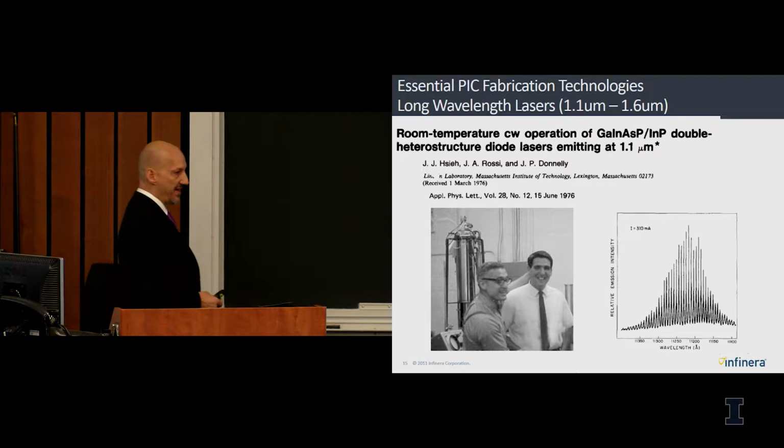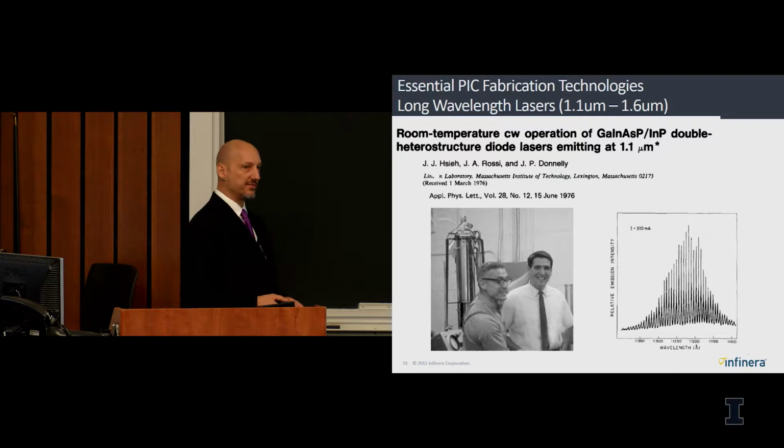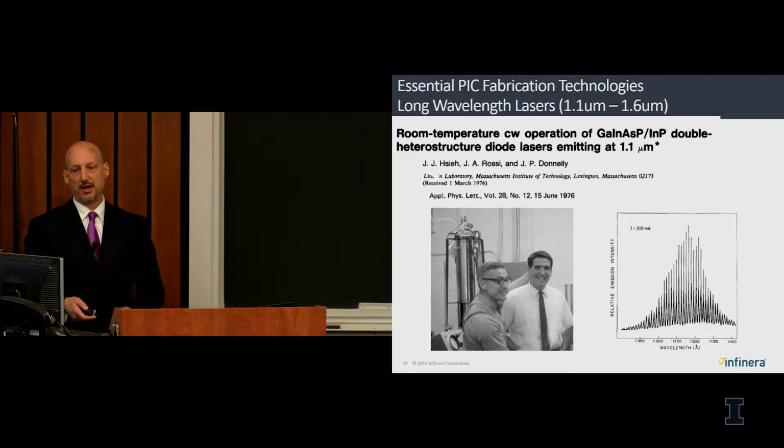And that quaternary is indium gallium arsenide phosphide. One of Nick's students, Sean Rossi, after graduating, went to Lincoln Labs, and that's where they first demonstrated the viability of the indium gallium arsenide phosphide. So these were the first CW room temperature devices operating in the low loss, low dispersion spectral regime.